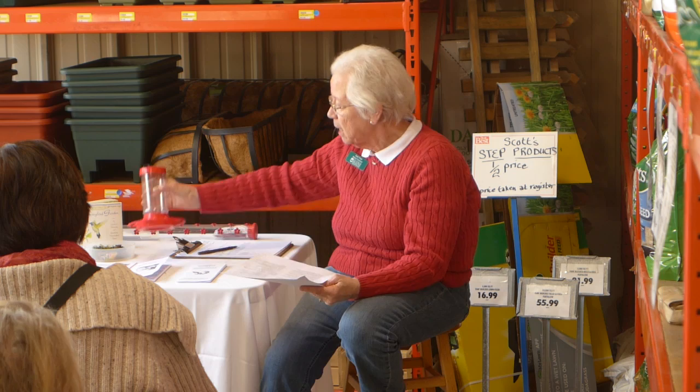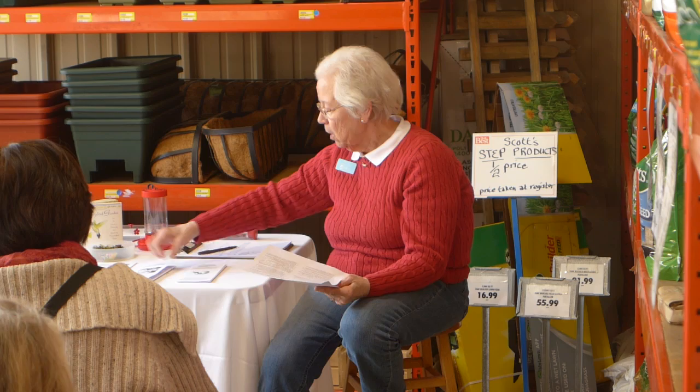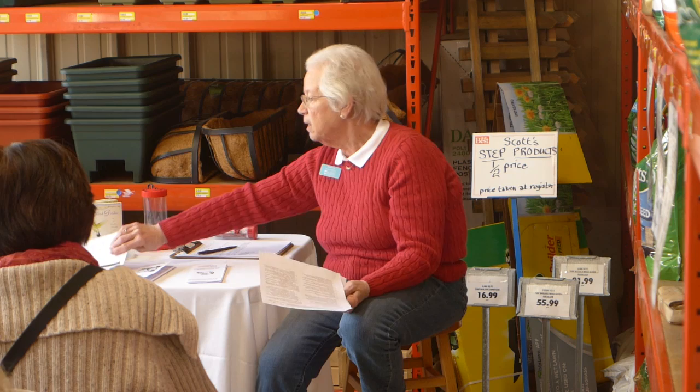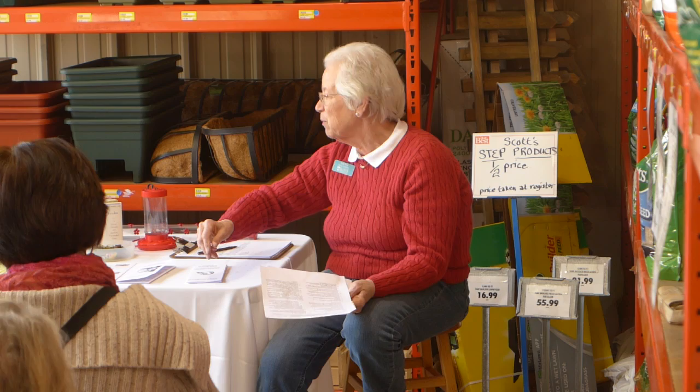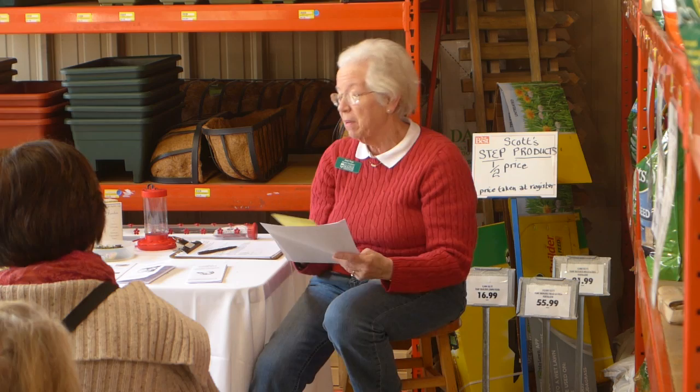I have this one about how to attract hummingbirds. I have another one about creating a hummingbird-friendly yard. And then there's one that I took offline from our wonderful cooperative extension service about plants for hummingbirds, which is just great. It makes it so easy. And there's one little thing about 13 jaw-dropping facts you've got to know about hummingbirds right away. So please feel free. As I said, I'm not real formal.